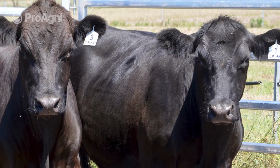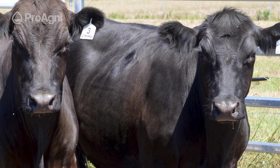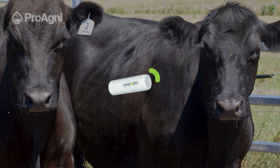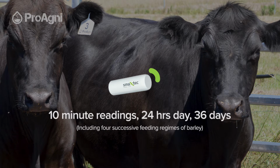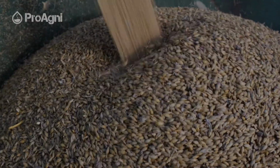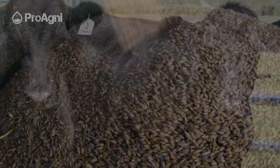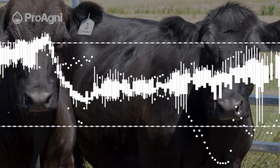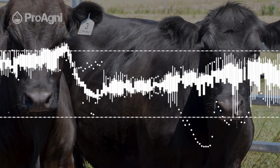A total of 10 Angus steers, 5 in each group, were each equipped with an intraruminal pH bolus used to capture the raw data. UNE plotted this time series to track the difference in rumen pH variability. 10-minute readings 24 hours a day for 36 days were taken during 4 successive feeding regimes, each with an increasing percentage of barley. The analysis compared more than 51,000 unique data points highlighting fluctuations in rumen pH, animal circadian rhythms, and inter-animal variability.